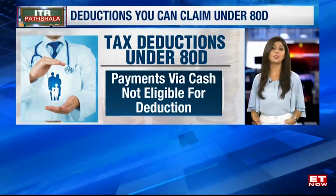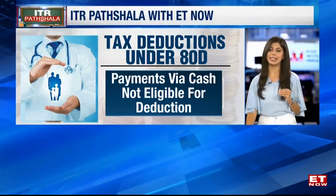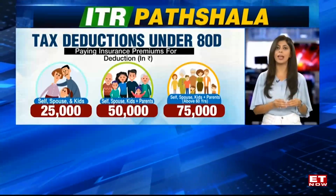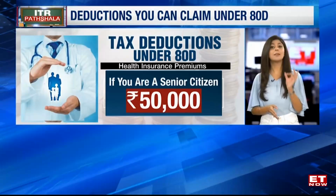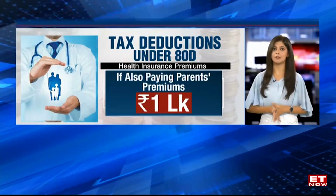Well, the number one way is to buy a health insurance policy and pay the premium for yourself, your spouse and kids. Section 80D offers tax deductions of up to rupees 25,000 on health insurance premiums paid for self, spouse and children. This is the maximum deduction you can claim under this section if you are under 60 years of age.